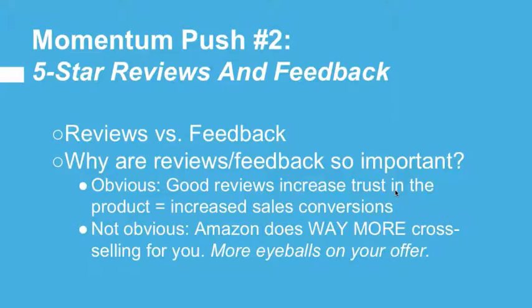So the momentum push number 3 is going to be your 5-star reviews and feedback. So, reviews versus feedback. Why are reviews and feedback so important? The obvious reason is good reviews increase trust in the product, and increase your sales and conversions, because people see that other people like the product. But not so obvious is that Amazon does way more cross-selling for you.